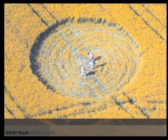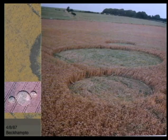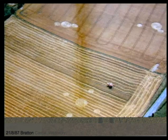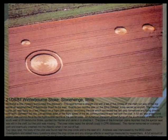Going on up, things are going to get more complicated. This is another circus, set of three in Beckhampton. And all sorts of stuff coming on. Westbury, Bratton, Winterbourne Stoke near Stonehenge. Now there's some weirdnesses that come with crop circles, and this is one of the classic weirdnesses.